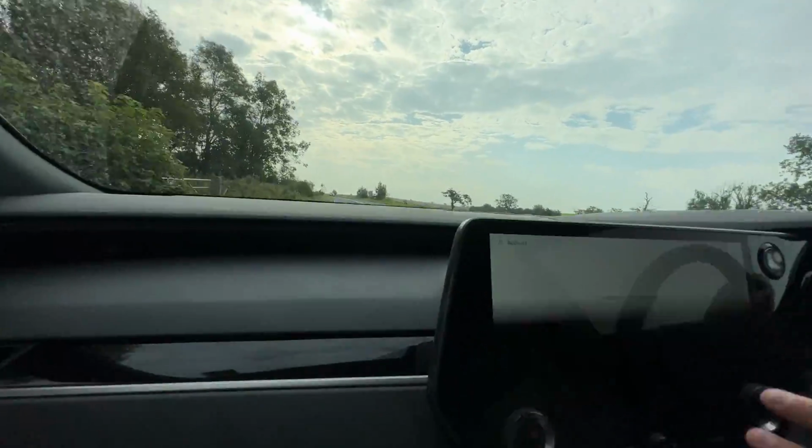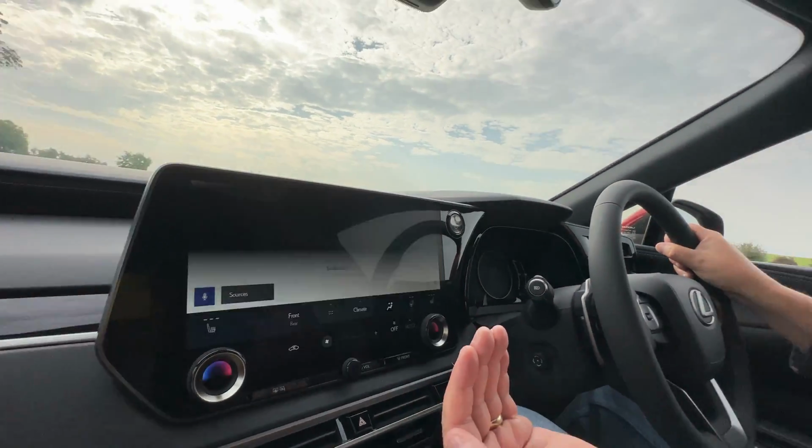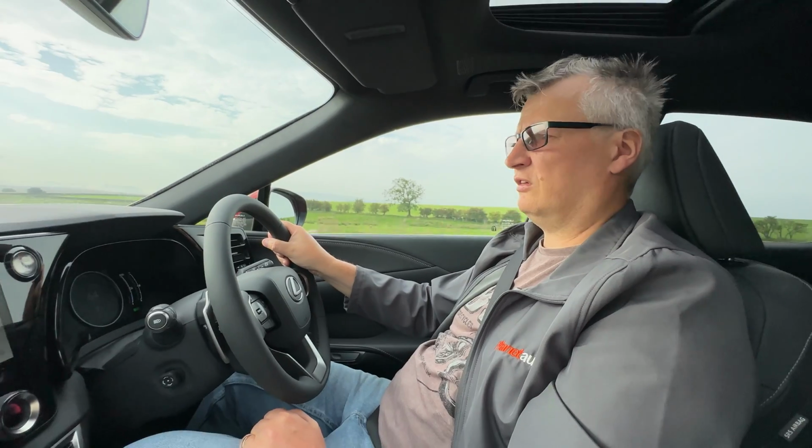Have you noticed that everything is in easy reach of the driver? I do like cockpits like that, and it is slightly angled towards me, so that's nice.